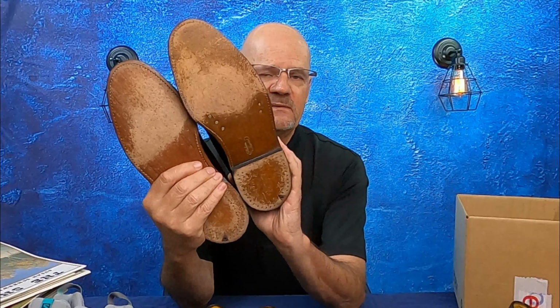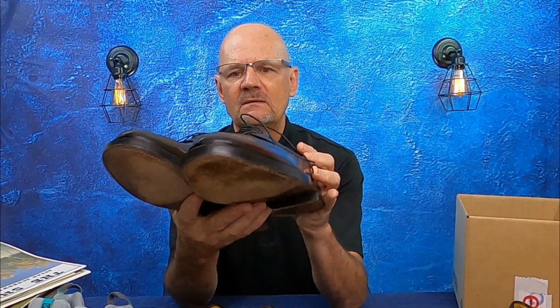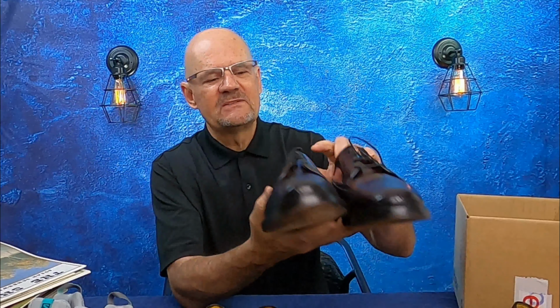Along with that one, I also had these right here. Again, these are Florsham. These are wingtip shoes. These happen to be used, slightly worn, definitely not new. They are a cardigan color, kind of like a burgundy color. I put these up, and I sold these within 2 hours, and these I sold for $199. So $200 and $300, that's $500 for 2 pair of shoes that I did not pay much for.